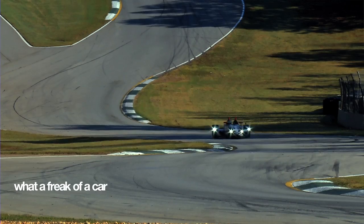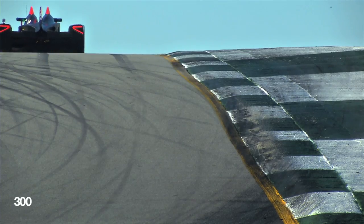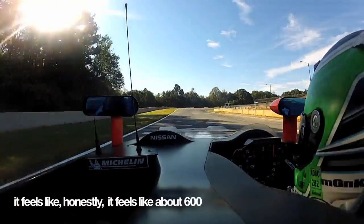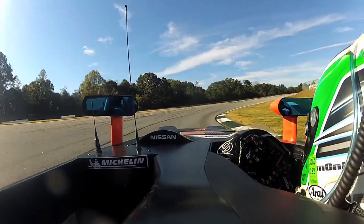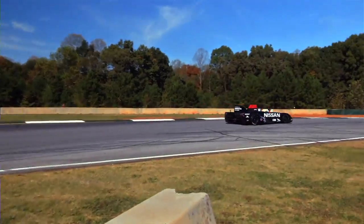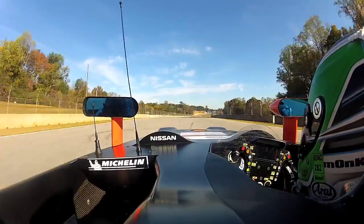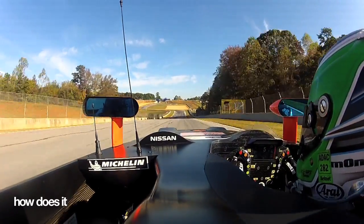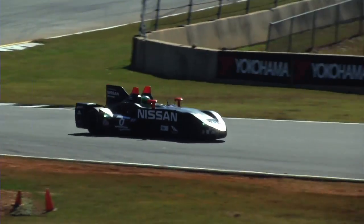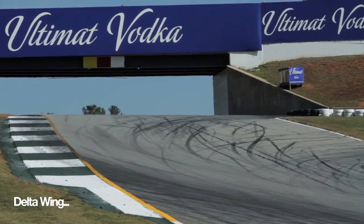What a freak of a car! What an exciting car! Well, why won't people let it race? 300 horsepower and it's doing this. Honestly, it feels like about 600 horsepower. That's what it feels like to me. 417 kilograms. You hit the brakes and the stability of the car is remarkable. No ABS, no traction control. There it is. DeltaWing, you are as cool as you look.